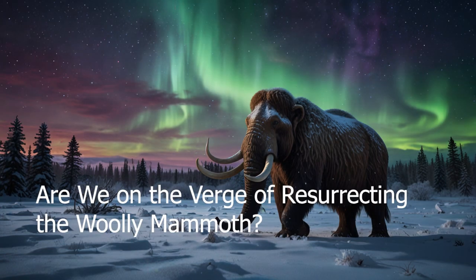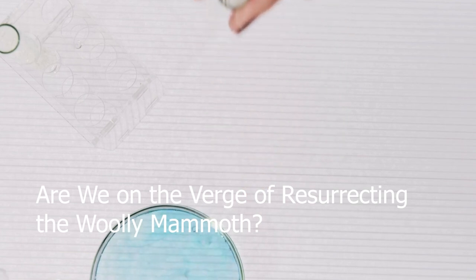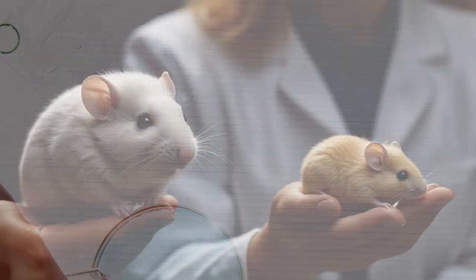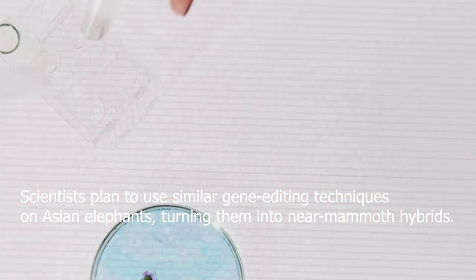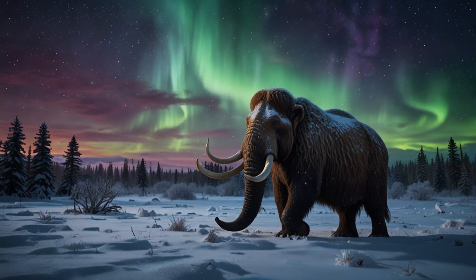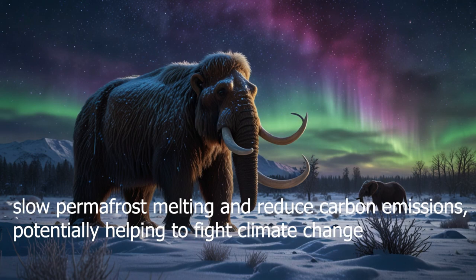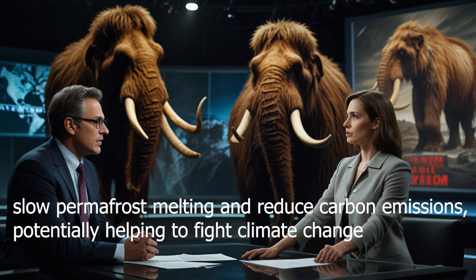Are we on the verge of resurrecting the woolly mammoth? This tiny mouse could be the first real step toward reviving the woolly mammoth. Scientists plan to use similar gene editing techniques on Asian elephants, turning them into near-mammoth hybrids. The ultimate goal? To release these creatures into the Arctic, where they could slow permafrost melting and reduce carbon emissions, potentially helping to fight climate change.